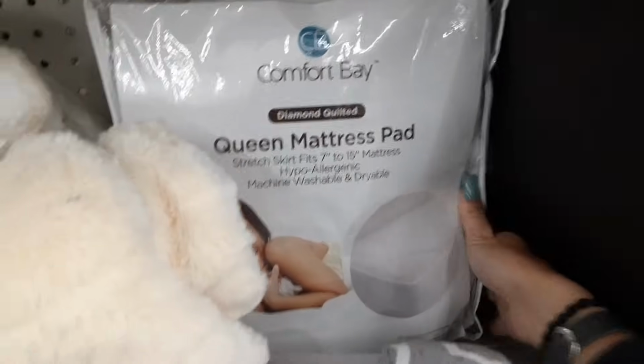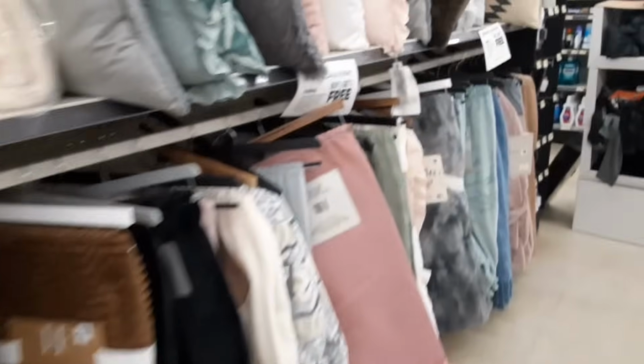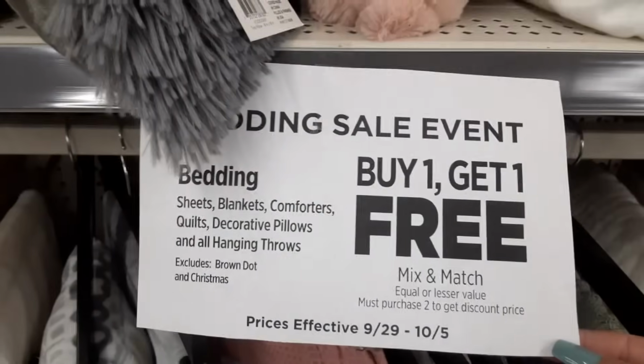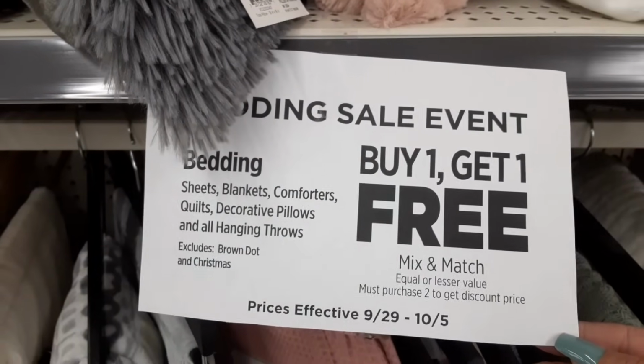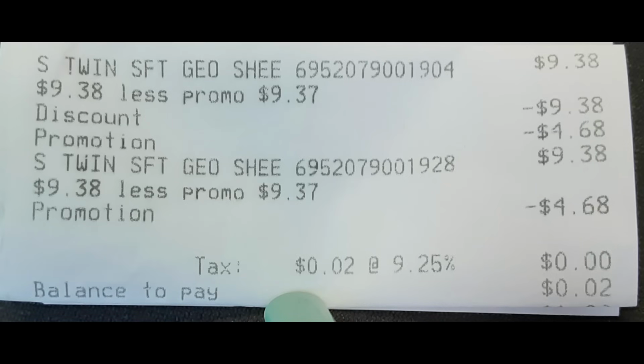So what you want to do is pick up two. And I would go ahead and try to do two that are the same price. Like I said, those twin ones, I believe, were like $9.85 or something along those lines. But we'll take a look at my receipt here in just a second. And here's just a quick look at the sign that's posted in the store. Again, this sale is supposed to go on until October the 5th.